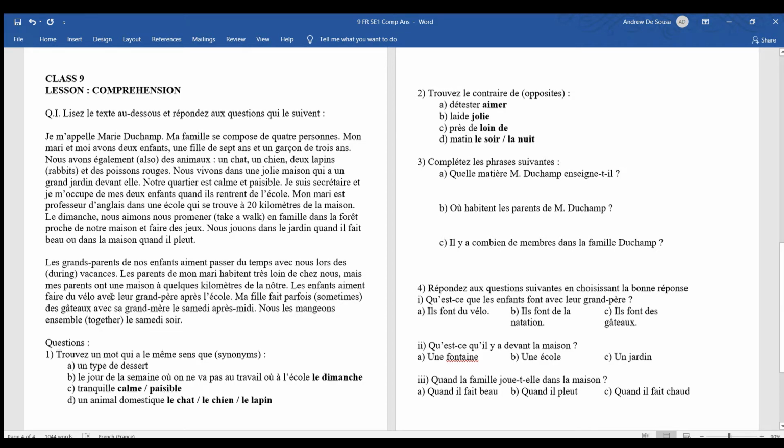Mes parents ont une maison. My parents have a house à quelques kilomètres de la nôtre. My parents have a house which is a few kilometers away from ours. La nôtre, ours. Okay, our house. So her parents live close by. Her husband's parents live far away.